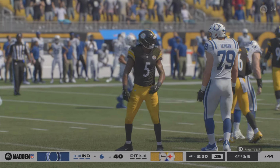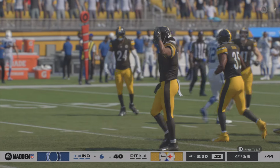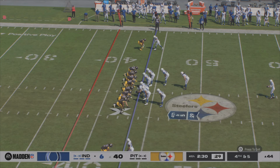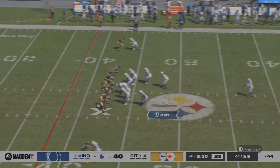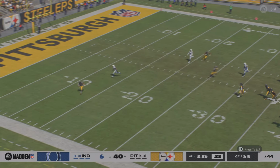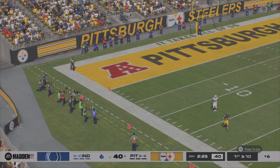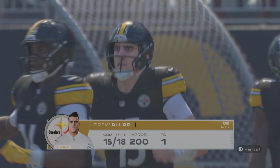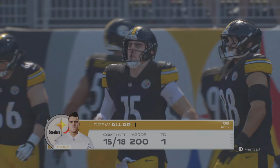This is one of those situations that plays directly into the hands of the defense because they know this offense has to be one-dimensional. This has to be a pass. So what do they do? They bring in extra defensive backs. They clog up the back end, and at the end of the day, there's just nowhere for the offense to go with the ball. Steelers offense and their quarterback ready to go once more.